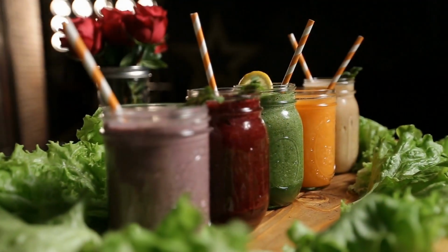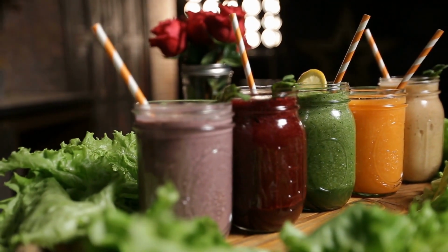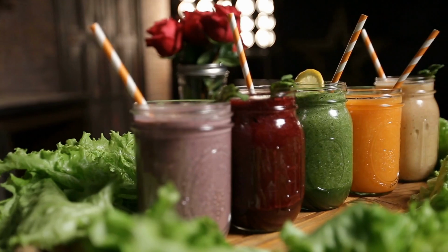Now, another way to get in more fruits and vegetables is blending them into smoothies. And smoothies don't have to be for breakfast. They can be for snack. They can be in the afternoon after you finish a workout.